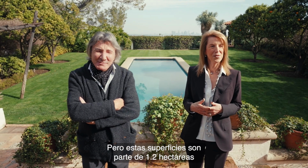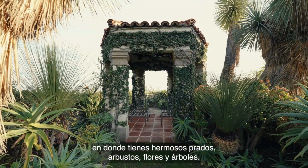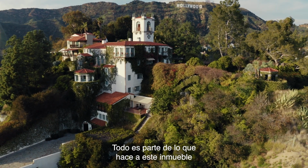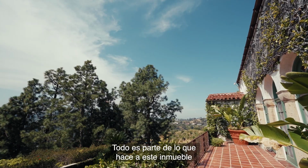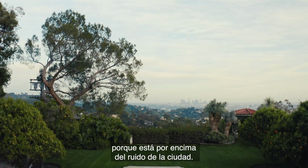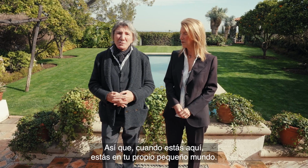But these grounds are part of 3 acres, where you have beautiful lawns, shrubs, flowers, trees. It's just all part of what makes this estate so really special. This place is extremely private because it sits above the city noise. And so when you're here, you're in your own little world.